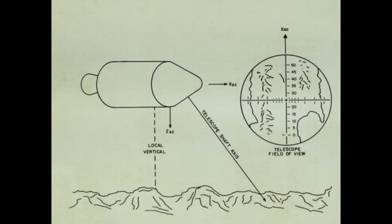Now we can take a look at the orbital navigation. When the spacecraft is in orbit around the Earth or the Moon, the measurements are taken on predetermined landmarks for updating the velocity and position. Due to the high angular rate of the landmark with respect to the spacecraft, the wide-angle scanning telescope was used for tracking and taking optical measurements.